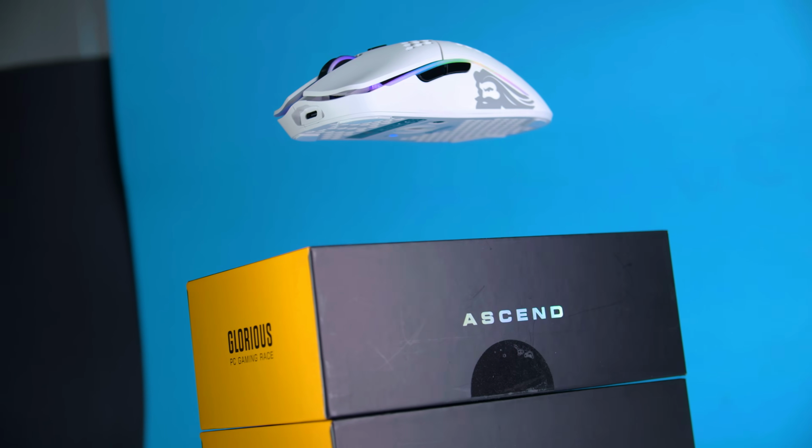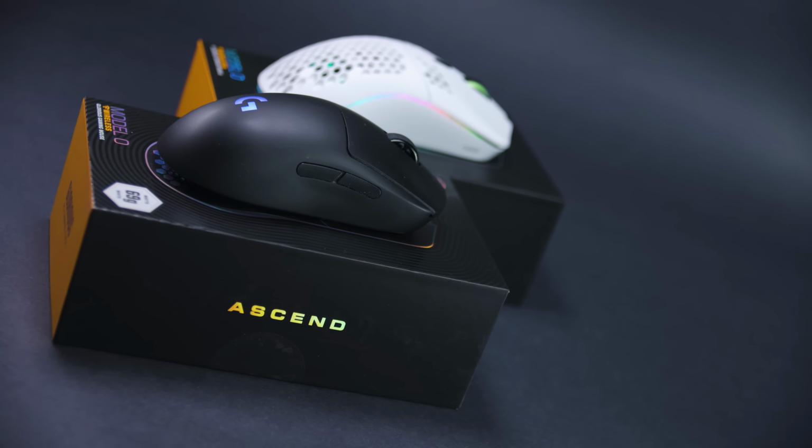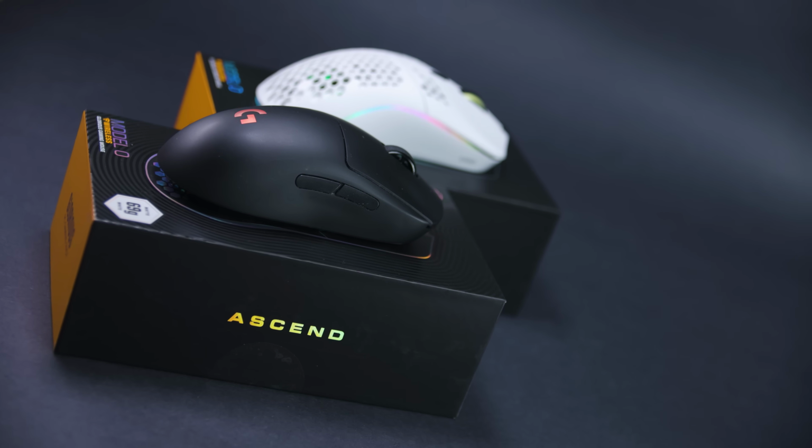What Glorious has managed to produce is a wireless mouse that is either comparable or better in spec compared to competitors like the Logitech G Pro, but at a much more accessible price point, presenting an undeniable value regardless if you're buying a wireless mouse for your first time, upgrading, or moving from a competitor. The Model O Wireless is an easy recommendation because there's nothing quite like it at this price point.